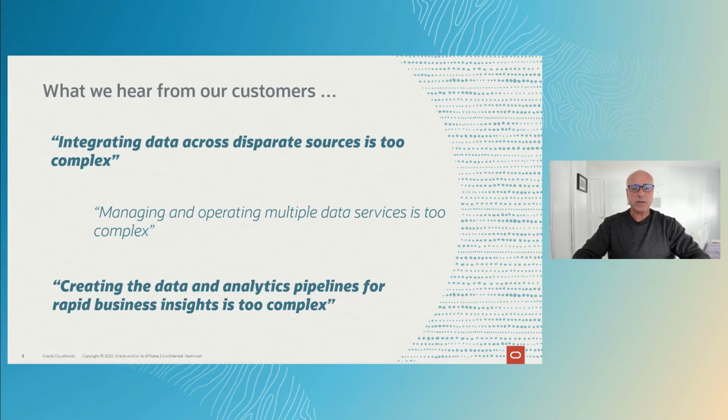The last pain point customers often share is that creating the data and analytics pipelines to achieve these rapid business insights is too complicated. Users today don't want to have to wait for IT to build new analytics, especially given the rapid pace of business change. They want to be able to integrate, mash up, visualize the data they need in a self-service way without constant IT involvement.